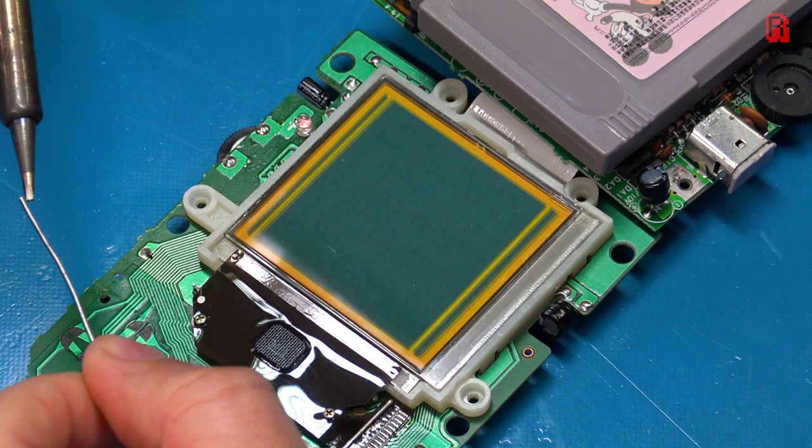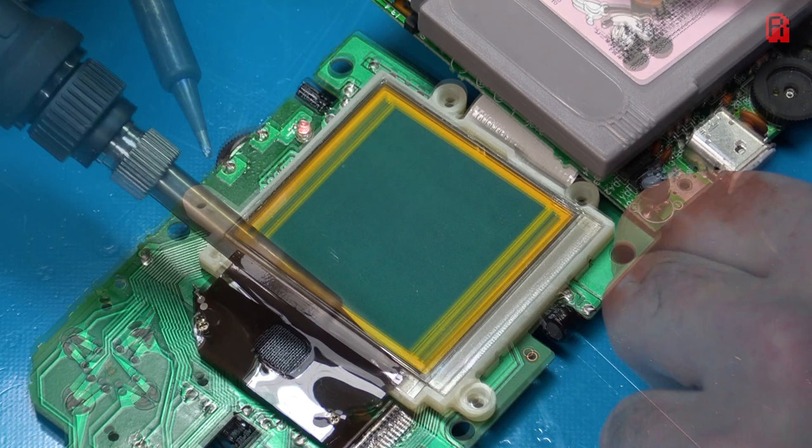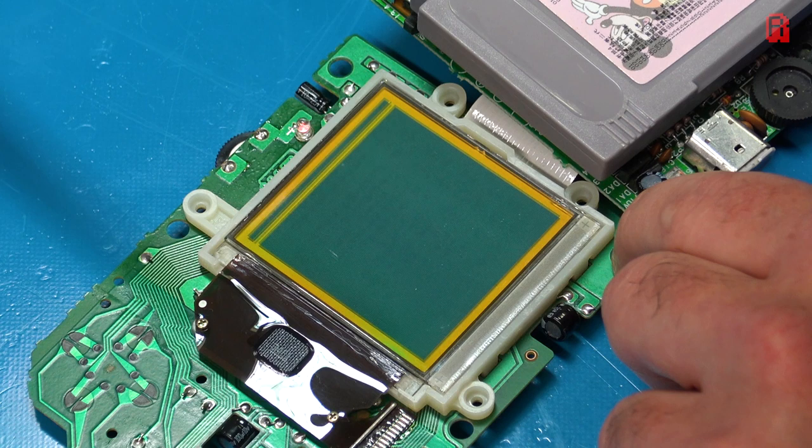We're not directly soldering anything here, we're just trying to reflow the existing solder, and that in turn will re-establish the connections. With the device still turned on, you can see the effect it's having as we run the iron along the cable there.